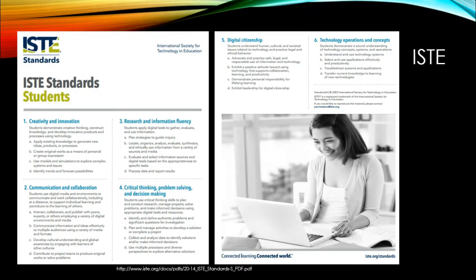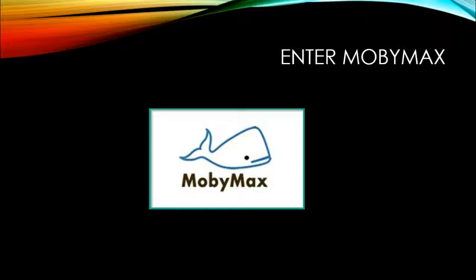These right here are the 6 ISTE standards for students: 1, creativity and innovation; 2, communication and collaboration; 3, research and information fluency; 4, critical thinking, problem solving, and decision making; 5, digital citizenship; and 6, technology operations and concepts. I would like to share with you one program that I think covers all 6 of these in one aspect or another. So enter MobyMax.